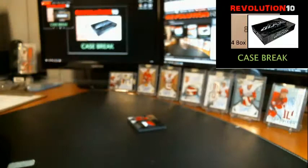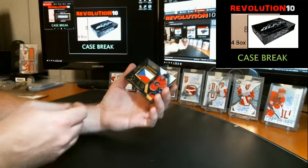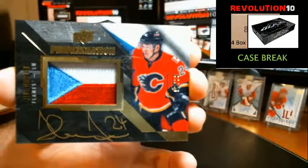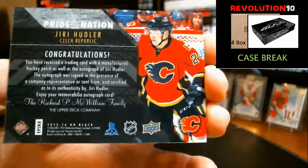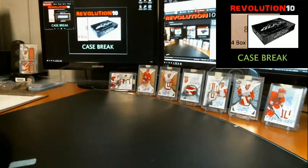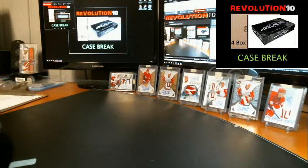And we'll finish off this really good case with another Pride of a Nation, numbered to 99. This one's 99 of 99 for the Calgary Flames, Jiri Hudler. It is 99 of 99, and it does still go to the Flames. Good case overall, guys. Hopefully there's more of that to come in the other half coming next weekend. We'll be right back in a few minutes with Premier number 9.